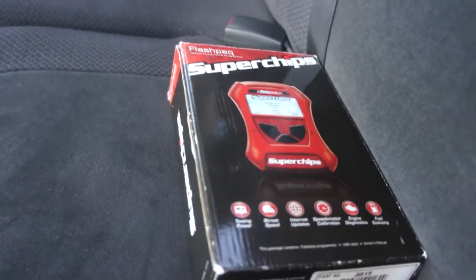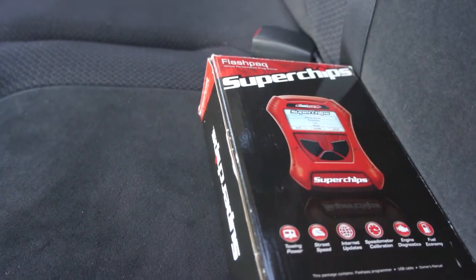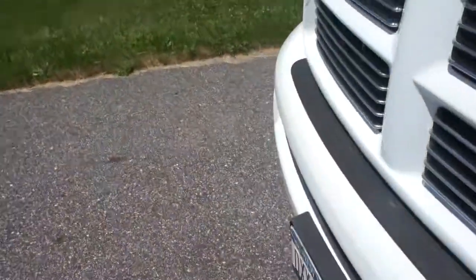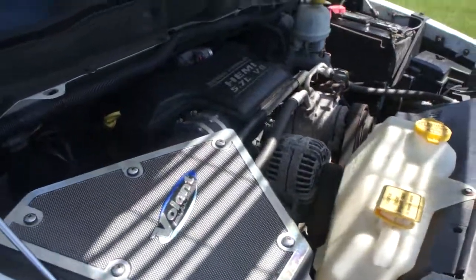It also has the Super Chips flash pack. That's included too. You can change the way that the vehicle handles and drives and the rev limiters, and then completely put it right back to stock. It's pretty cool. Got the 5.7 liter Hemi. Runs excellent, no issues. The Volant airbox too, gives a little bit more horsepower.